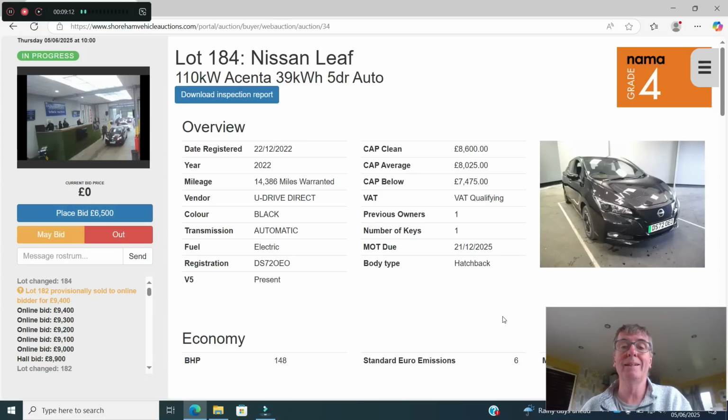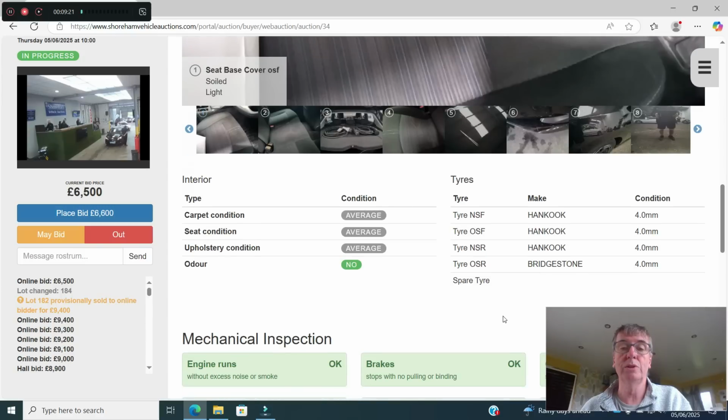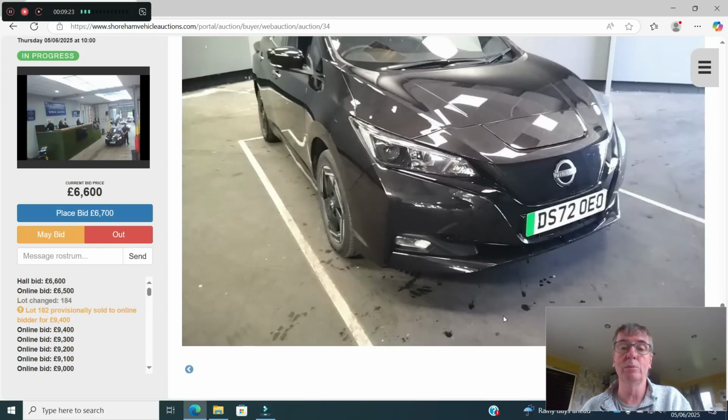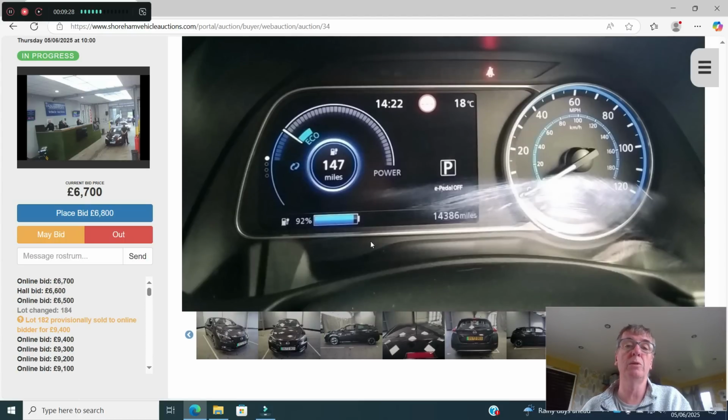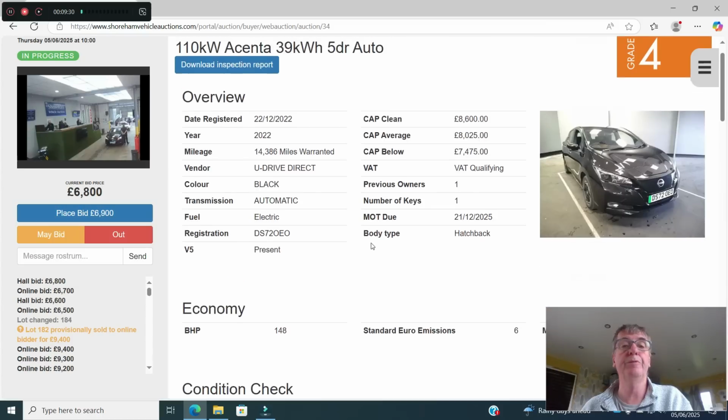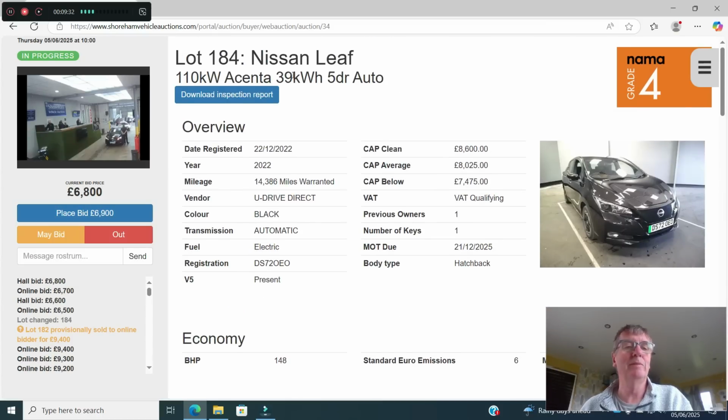Cap average is 8,025. Grade 4. Not the best spec. Let's just see if anyone's going to buy it this week. Let's just have a quick look to see if we can see any more shots of the dash. 92%, 147 miles, spot on for a 40 kilowatt hour. Nissan went from calling it a 40 to a 39. Yeah, probably the usable capacity, to be honest. 6.9, way under, needs quite a lot of bodywork.